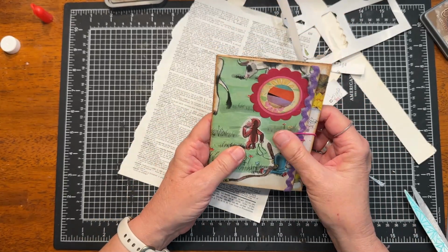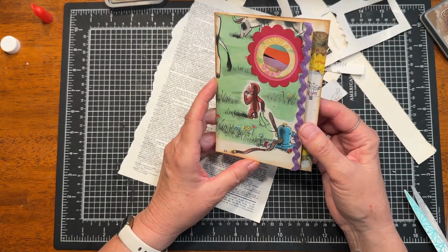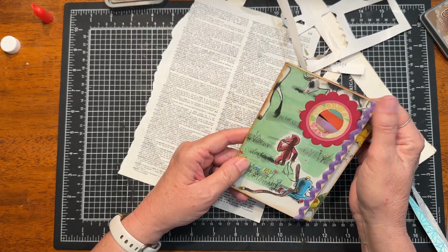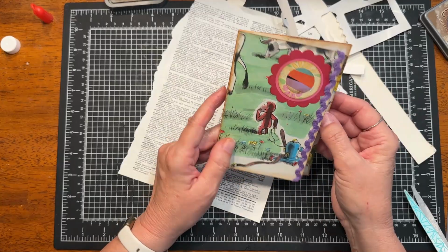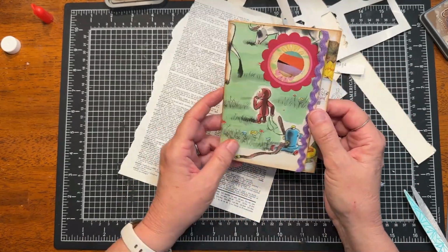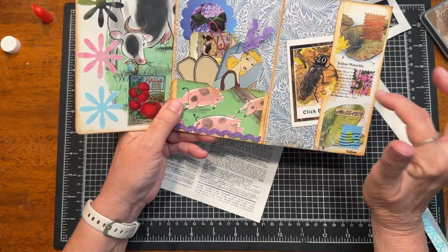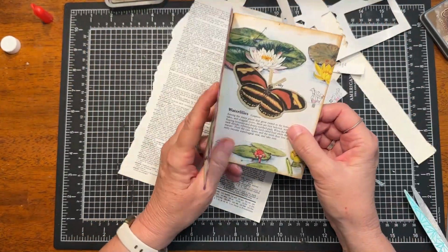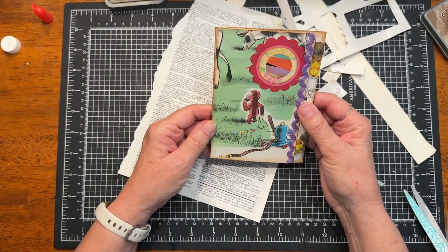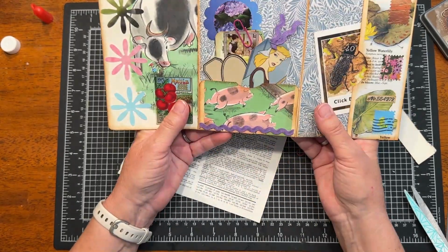Very eclectic. We have the children's book pages. We have the nature guide images, all these adorable die cuts and paper punches that Angela does. She's always sharing those in the group and they're adorable. I'm really happy to have some of these postage stamp ones too. But what do you guys think? I think it's pretty successful. I think that's going to be cute.